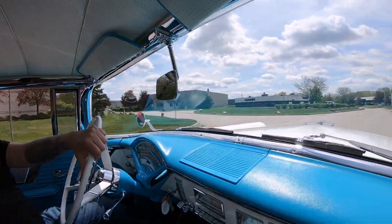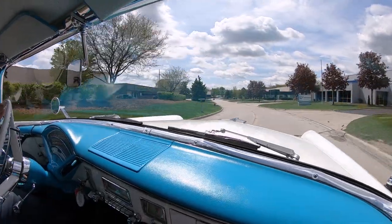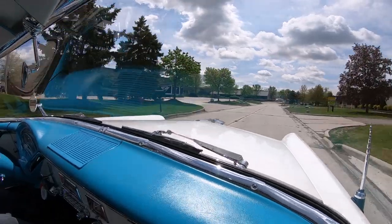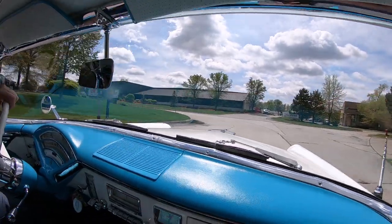This thing is absolutely gorgeous. Of course, you can take this baby anywhere too and win best of show. I don't care what kind of show you're at. She is incredible. And what's so cool about it is most people probably have never seen one.